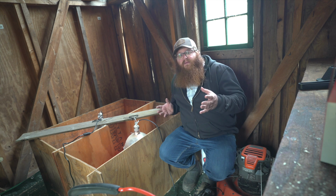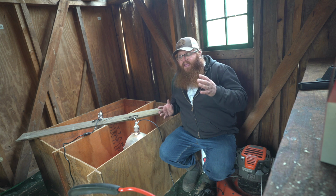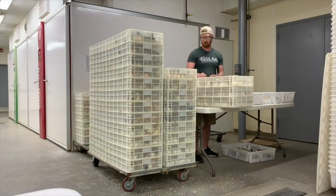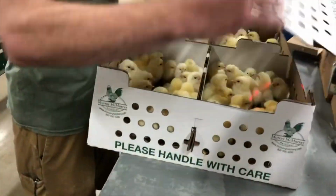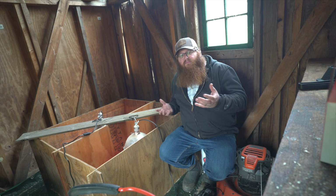The way ordering chicks in the mail works, in a nutshell, is that the birds are hatched on a certain day, and that same day they are packed up into boxes and shipped through the U.S. Postal Service, typically on a priority or even a next day, depending where they're going, at that level of service.